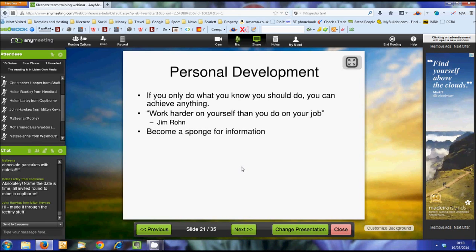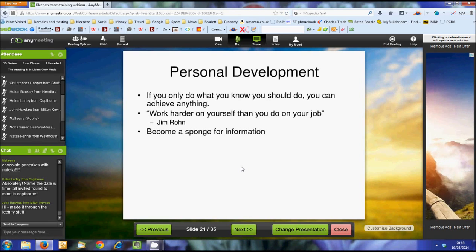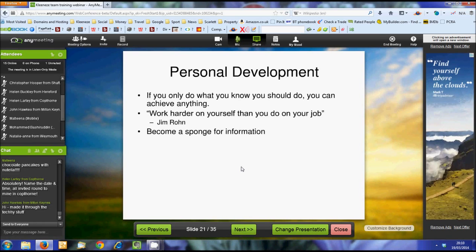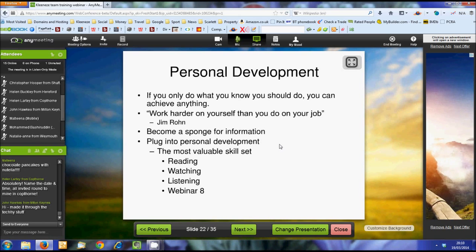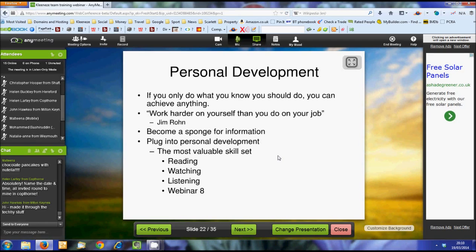So become a sponge for information. There's so many opportunities. I mean, all you guys here, in a way, I'm speaking to the converted, because you're all on this webinar anyway. But become a sponge for all the other bits of information that you can find. Make sure you're reading and listening and attending meetings to see where you can improve. And I've called it there, plug into personal development, because this is the most valuable skill set that you can develop in your time at Kleeneze.